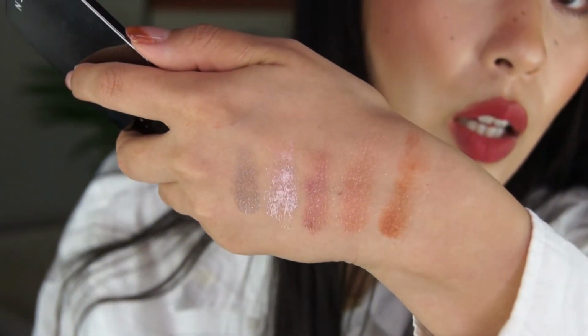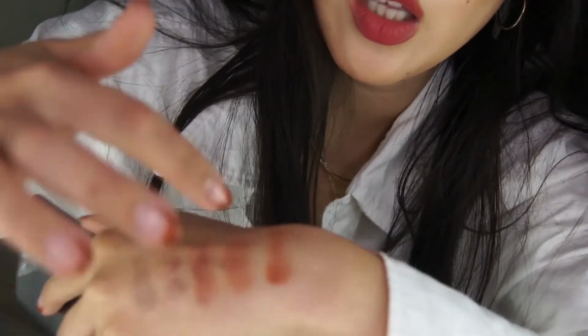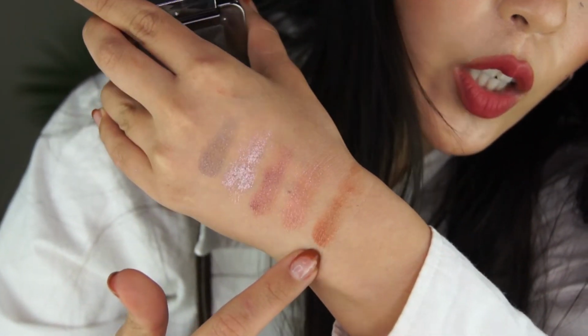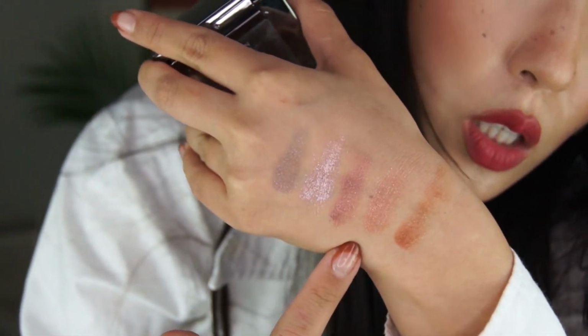And when you look at them, although they look quite similar in the pan, they're quite different on swatch. The J'adore color is a bit more orangey, a bit more coppery terracotta, whereas this one is a more muted rosy coppery color, so they won't overlap each other.